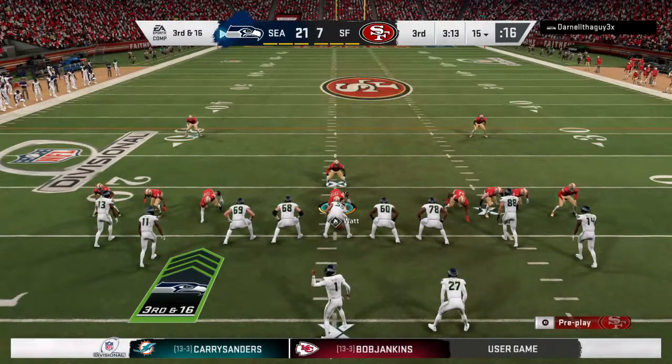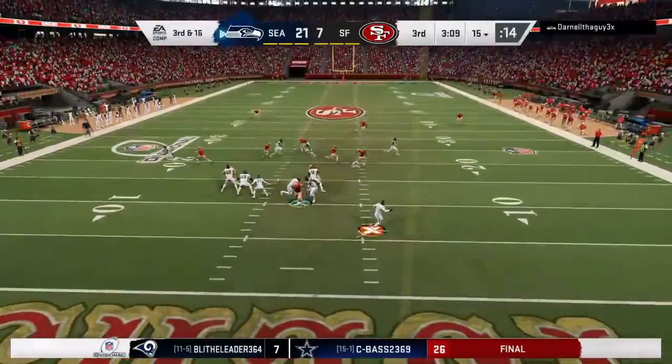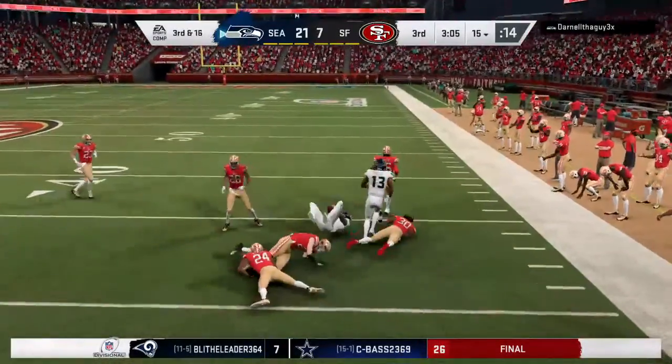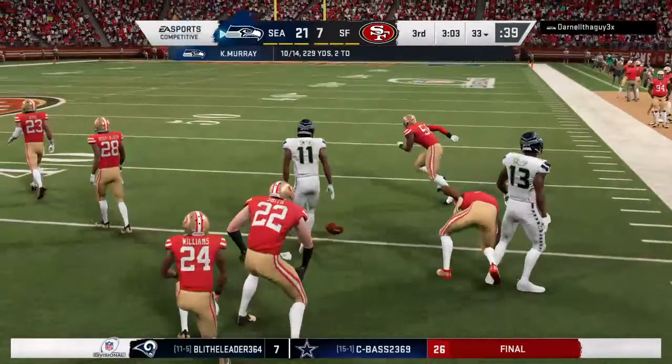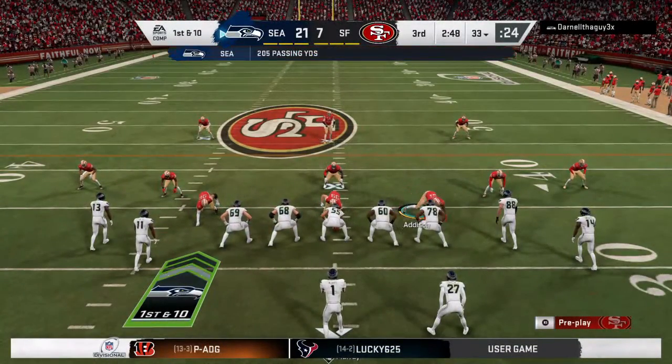56, the Mark, boy. 56. Check 56. Play action. Now it's Murray, but it's caught on the right side. It's Smith, and he's got it past the 30 before he's hit and dropped. They get 17 on that one. Move the chains. First down, Seahawks.